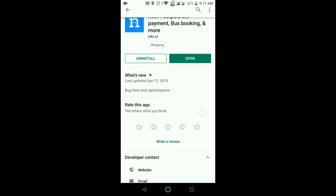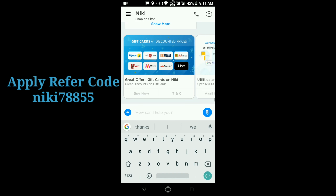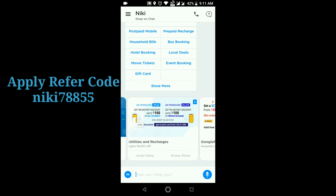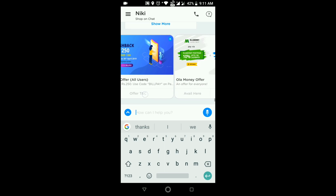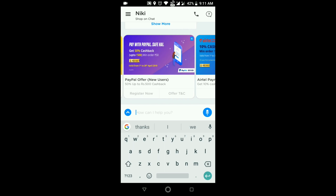You will get to the Play Store. Install the app and enter your mobile number or Gmail ID to sign up, and you will get this interface. Just scroll down. As you can see here, there is an offer: 50% cashback up to 500 rupees. If you do a 1000 rupees recharge, you can get 500 rupees cashback to your PayPal account. This must be a first payment through your PayPal.